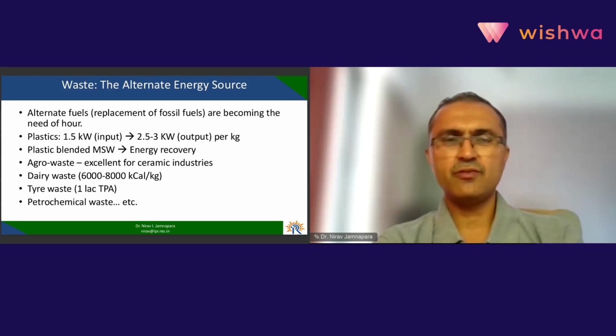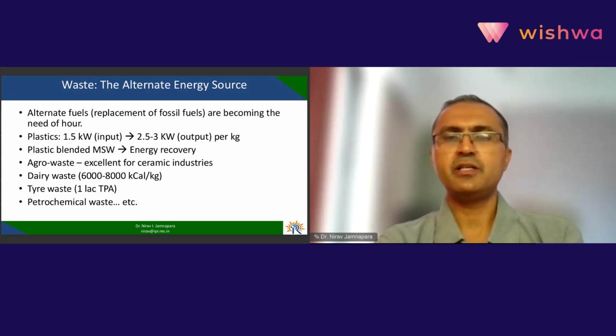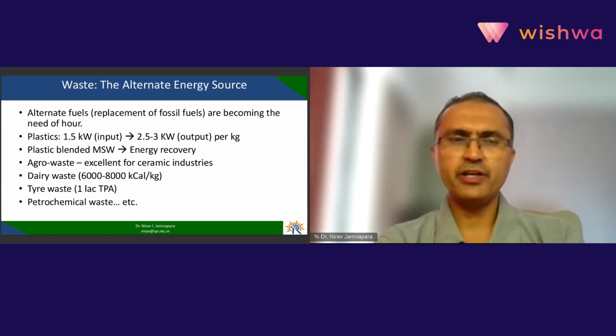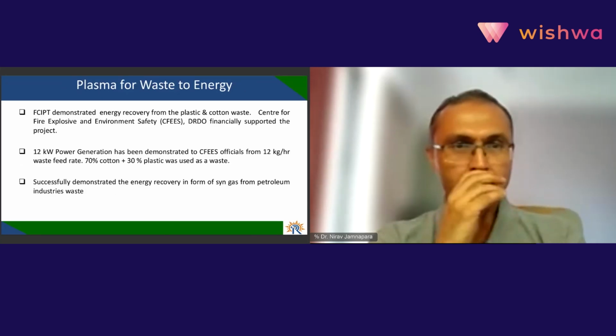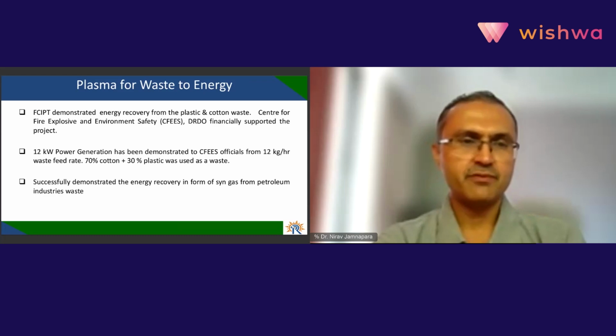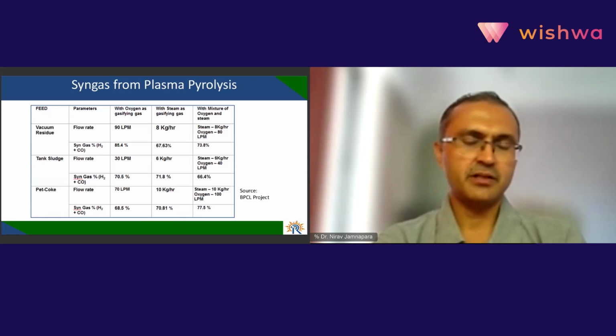Another way of making it more sustainable is to use low cost energy such as wind energy. The wind energy is right now very, very cheap even in comparison with solar energy. So here we have demonstrated for DRDO, then we have demonstrated for one of the petrochemical companies. So these are certain data based on what we had conducted.